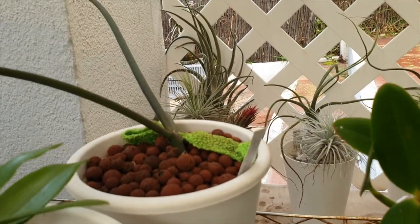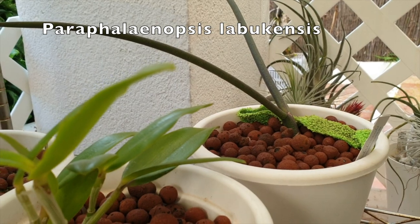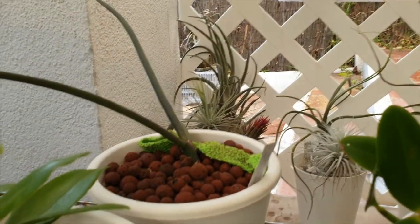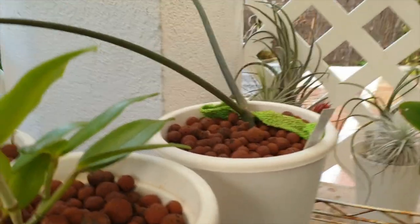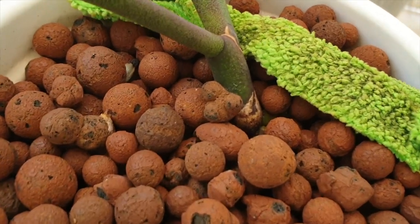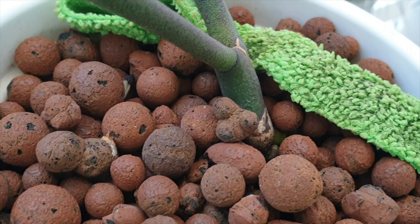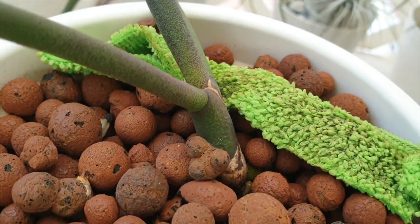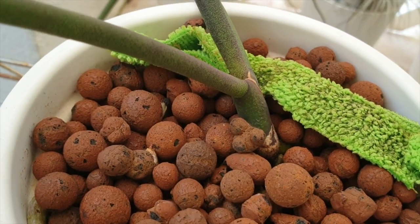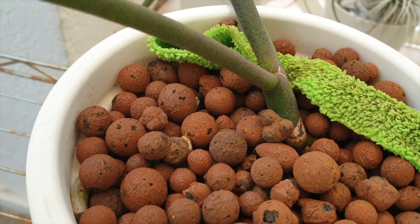My Paraphalaenopsis Labukensis, yes. Very slow grower for me, no complaints. But I have lost a root tip that I can see inside the pot, and you can see it right there. That's gone black, and I don't know why. I mean, I can say it's the dry layer of the Leca, but I can also say that I keep that Leca moist, especially that area now. Maybe I kept it too moist.